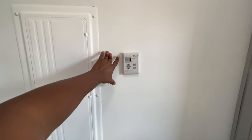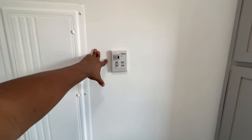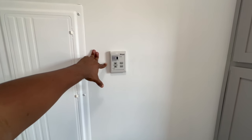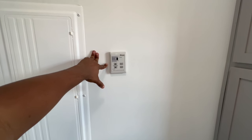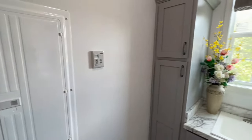And this house also features a tankless water heater. So this is what this is, and this is the control for the hot tankless water heater. The last time when I toured the Kingsland, I didn't know what that was, but that's exactly what it is.